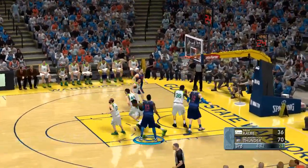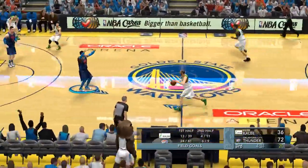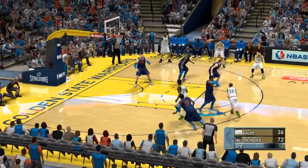Here's George. True on the 14-footer. George has got 7 points in the game. You know, from that in-between range, they've actually been a much hotter team. Well, when you make perimeter shots and knock down those jumpers, it opens up everything else.